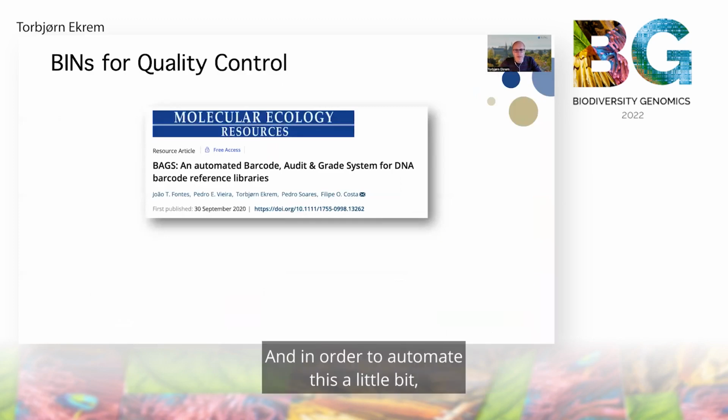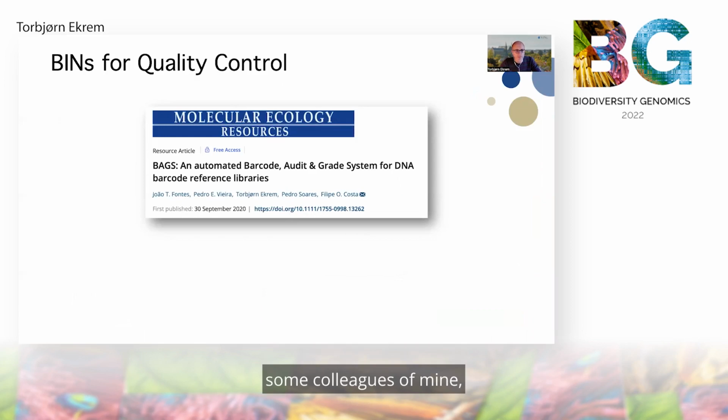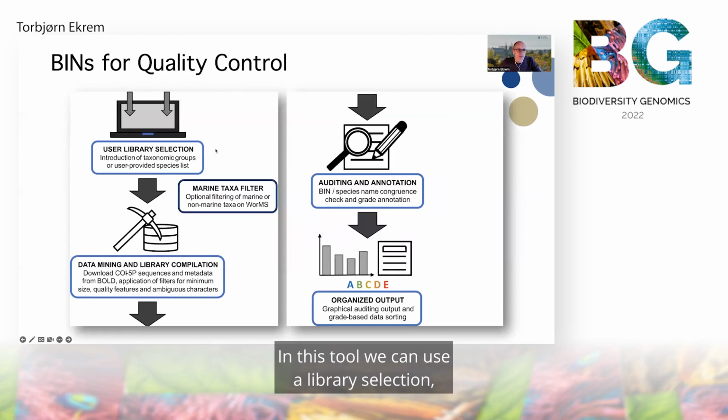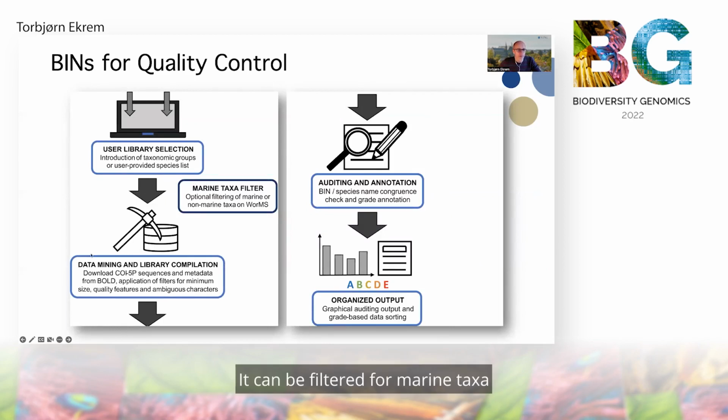And in order to automate this a little bit, some colleagues of mine, João Fontes, Pedro Tumal Pedros, and Felipe in Portugal, developed this BAGS tool, which is an R-based tool that does an automated barcode audit and grade system for reference libraries. In this tool, we can use a library selection, so a basic checklist. It can be filtered for marine taxa, and we can do data mining in BOLD to retrieve sequence information from all of the taxa on the list.